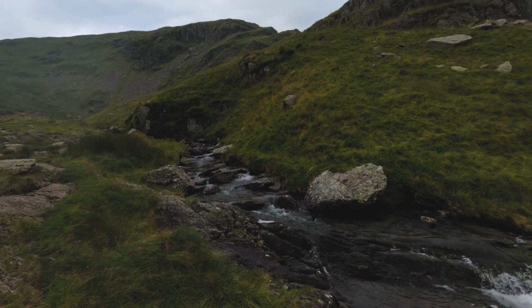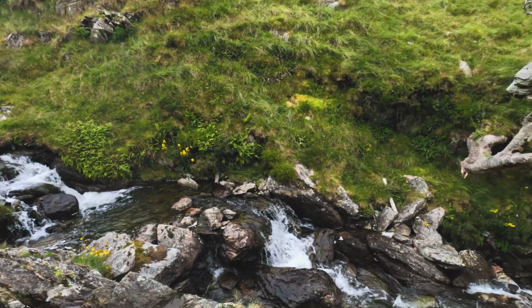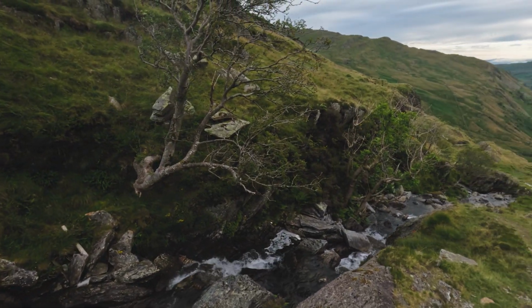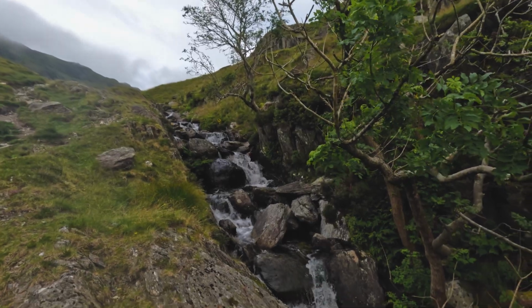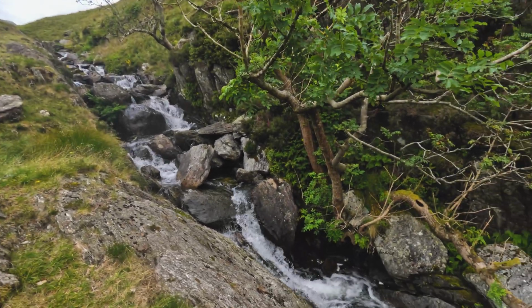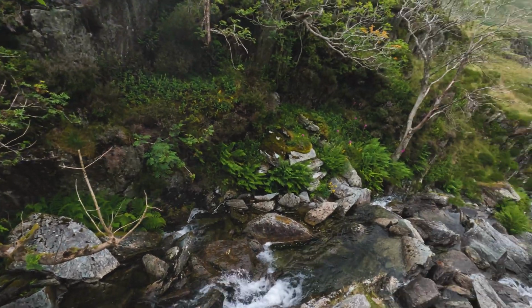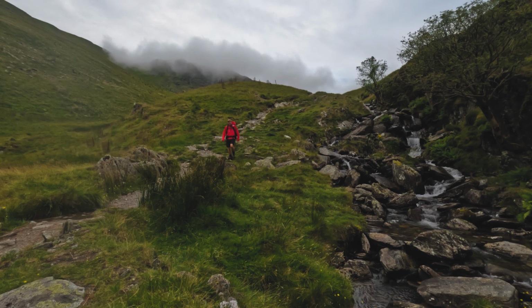It's a lovely little stream, isn't it? Running down here. Absolutely beautiful. Oh, and lovely little falls coming down. Honestly, it's mesmerising just to watch the water. It's the same kind of feeling when you're watching a fire and you're watching the flames. Just amazing.